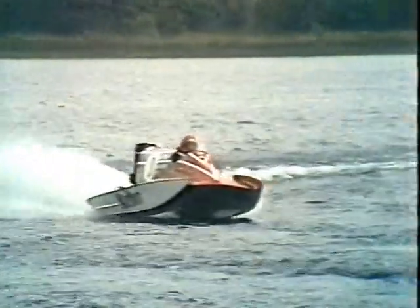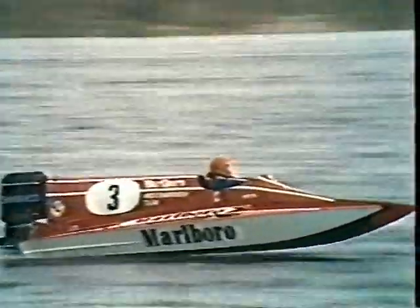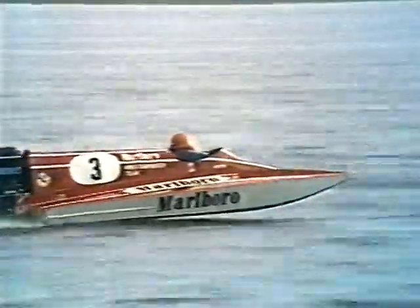For the last time, he takes the long, sweeping bottom end turn as he straightens himself up for the last run-up to the pit area. Here he is, boat number 3, Kees van der Velden, the overall winner of the 1974 British Grand Prix here at Chasewater.